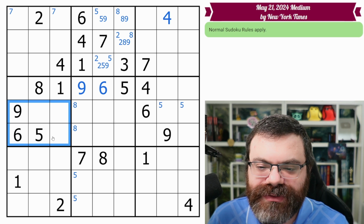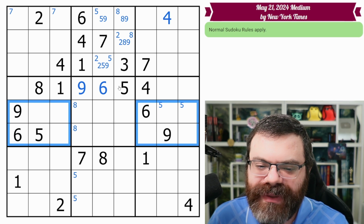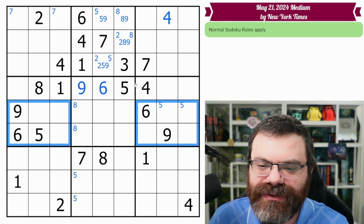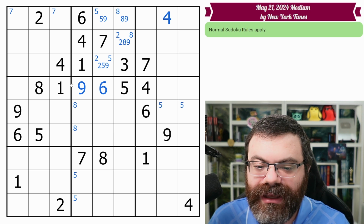And so what we want to do is look at these 12 cells that aren't the row and aren't the box. And you want to look for any digits that aren't in the box yet. And unfortunately, it's just 5, 6, 9. So they're all in the box. So we don't get anything extra out of that, but that's what we're looking for.